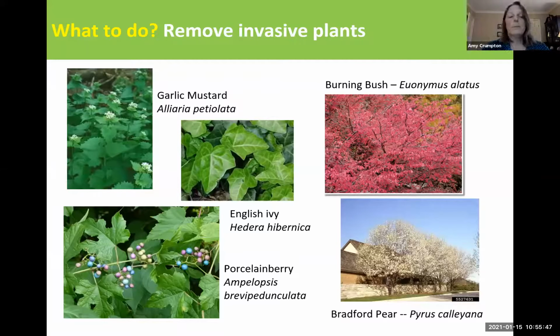I've heard them described as being like sugar pops. They give a lot of sugar. They don't have a lot of carbohydrates or fatty lipids in them, and birds just can't really use them for very long. So getting this stuff out is important.